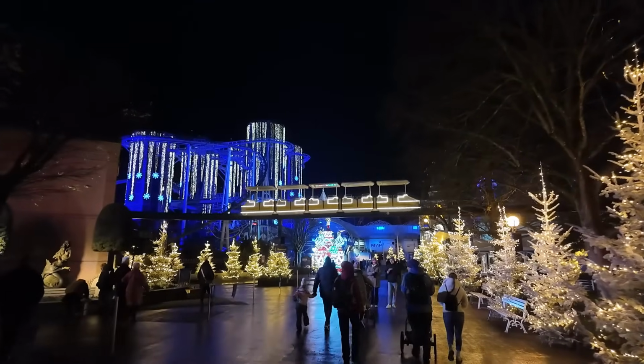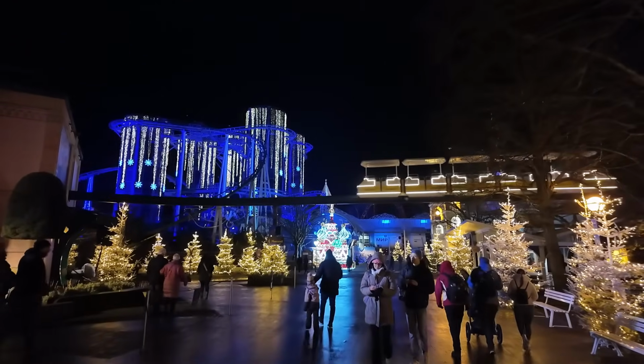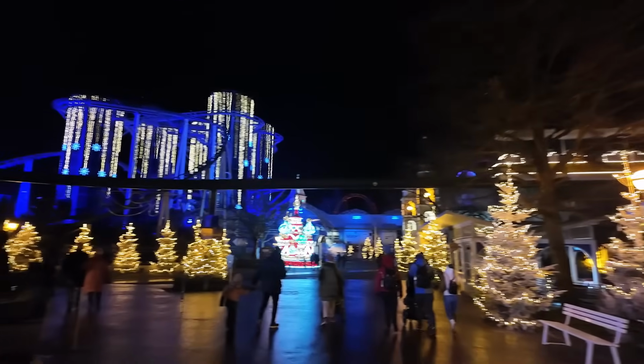It's just stunning, isn't it? The monorail going by there, that's a great ride to do at night. You get to see all the lights. We'll do that tomorrow. Final hour of the day.